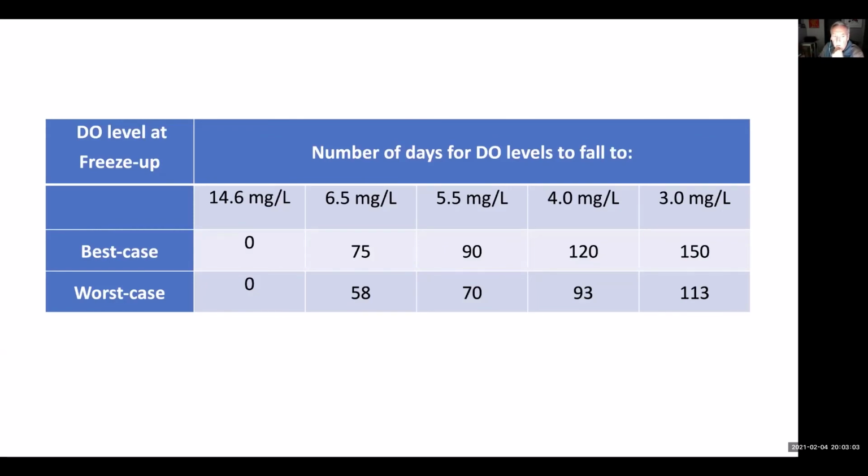And you can see that if we look at the best case scenario, after 75 days, the lake has fallen to 6.5 milligrams per liter of oxygen, which is sustainable if we were to look back at that curve for probably pickerel at this stage. But after 90 days or 3 months, so if we have the ice cover going in at the beginning of November, we're talking beginning of December, beginning of January, beginning of February, Rock Lake is now looking at about 5.5 milligrams per liter according to the model. And then as we go another month to the beginning of March, we're looking at around 4. And if we get a really severe winter where the ice cover will remain past March into April, then you can see how the oxygen levels fall.